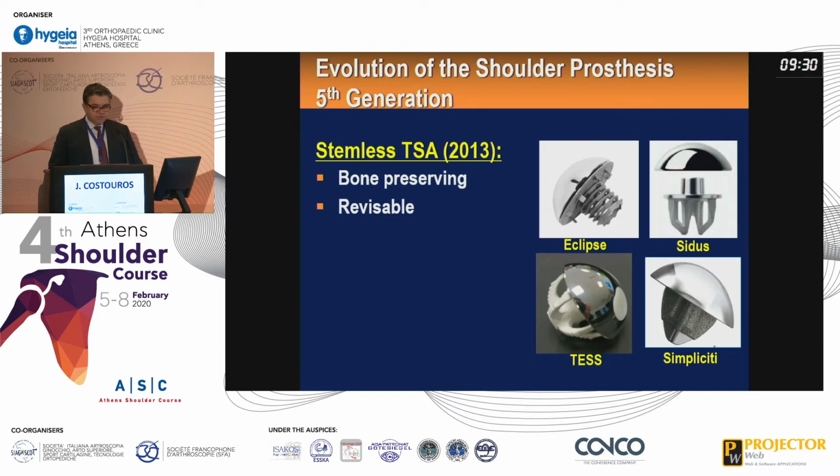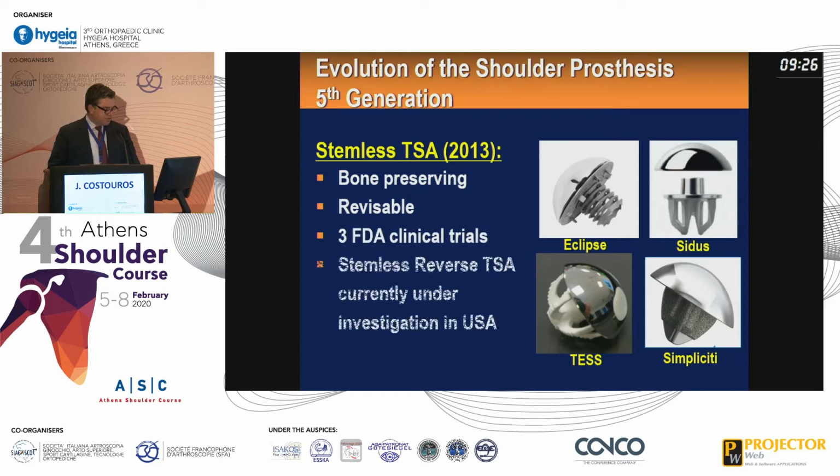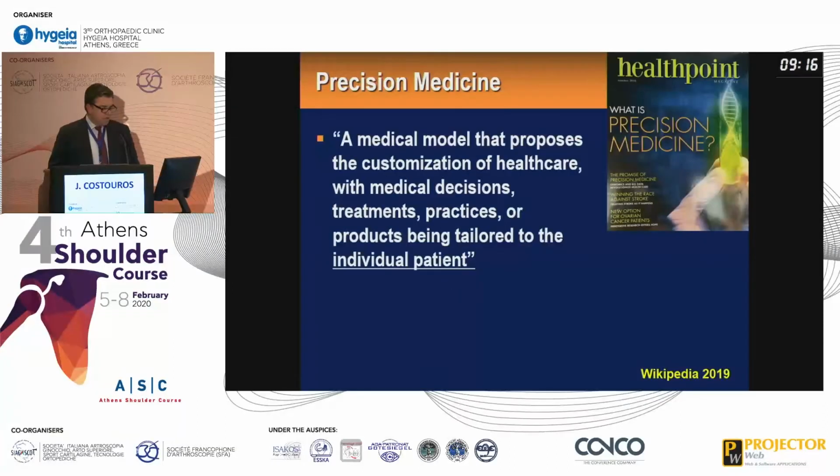We heard nicely earlier about stemless arthroplasty, and I've been involved with a couple of FDA clinical trials in the United States. And we are currently in the process of the first clinical trial of the stemless reverse in the United States, which is depicted here. So where does all this technology, where is it taking us?